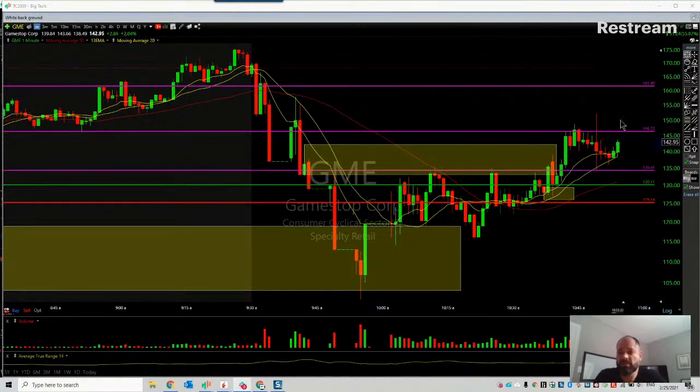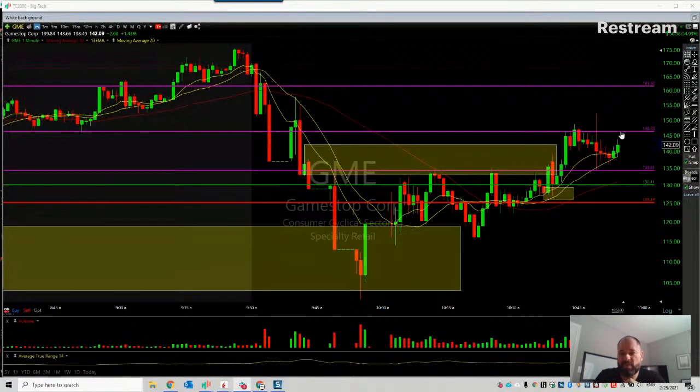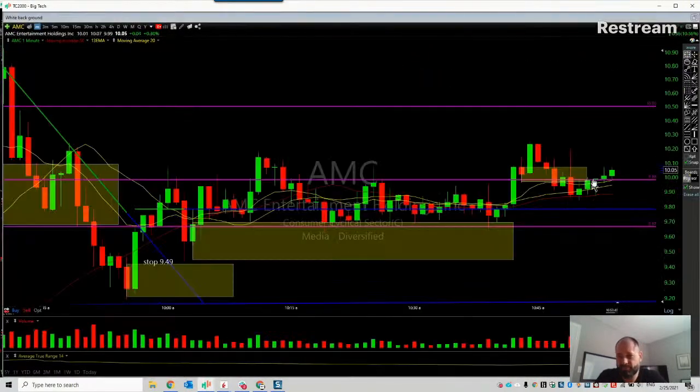Okay, let's take a look. Getting some push. We know this 146.33 area. There's some big sellers there, baby. Big sellers. It's going to take a lot to get through that, just like this 134 area. It took a lot to get through it. It's going to take a lot to get through this 146 area. Starting to get the push. AMC trying to push. Back above the 10.